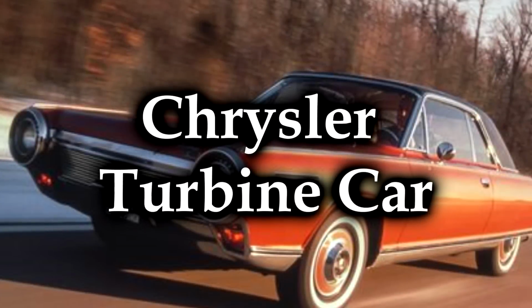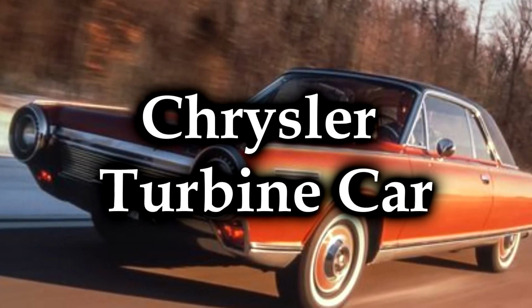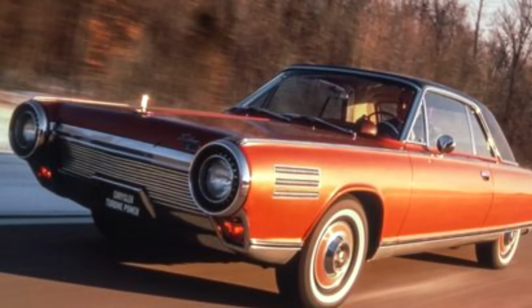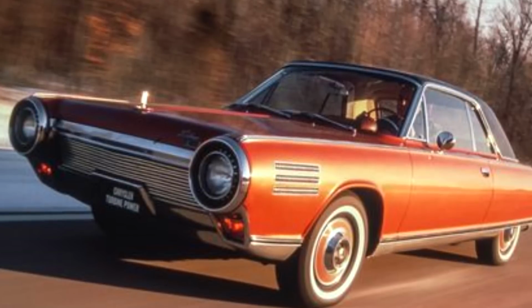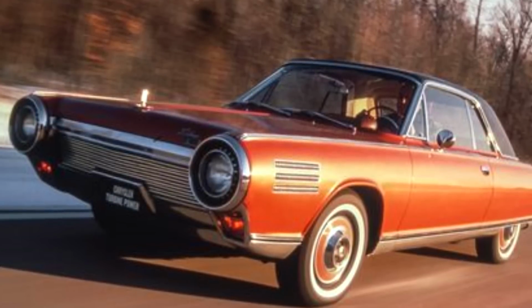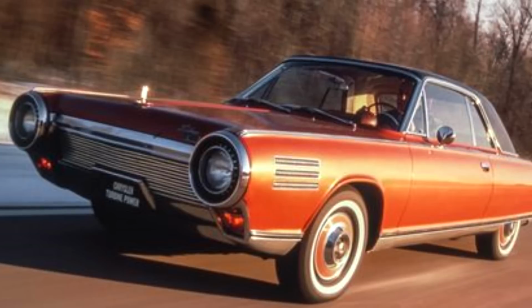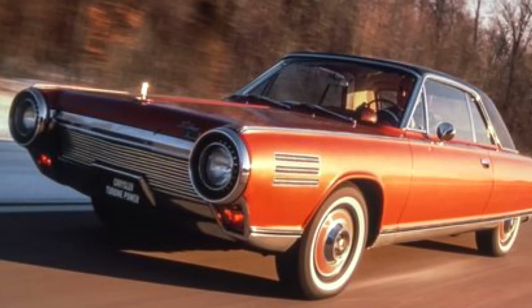The Chrysler Turbine Car. Why? Why would you do that? Why would you ever do that? This is a two-door hardtop coupe, but it's powered by a turbine engine. Like, what? Chrysler, what are you doing? This thing was built between 1963 and 1964, and a total of 55 were made.